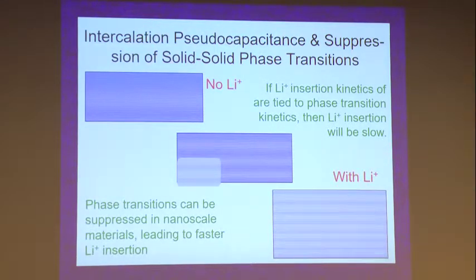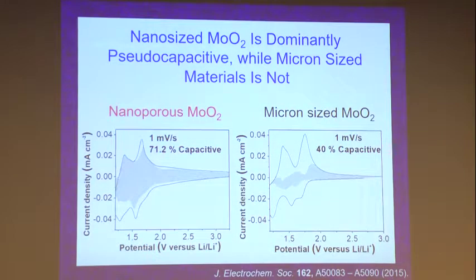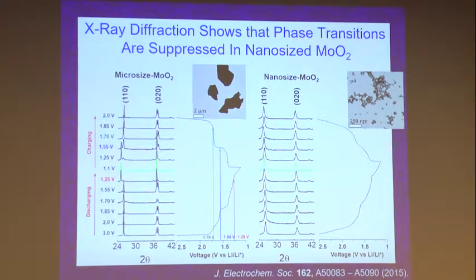But we had examples of systems that showed really fast kinetics where we knew the bulk systems had phase transitions. And so perhaps the answer is the rest of the definition of a pseudocapacitor is that you somehow need to not have those bulk phase transitions in nanoscale materials. So we went looking. So the first system we looked at was molybdenum dioxide. We chose this because it's a reduced oxide that happens to be a metallic conductor. So conductivity wasn't an issue, because that always sneaks in once you fix everything else. And we can make beautiful nanoporous versions of molybdenum dioxide, and we can buy micron-sized powders. And when you do the electrochemical kinetics, you find that indeed the nanoporous versions are dominantly capacitive, and the micron-sized versions are dominantly diffusion-controlled.